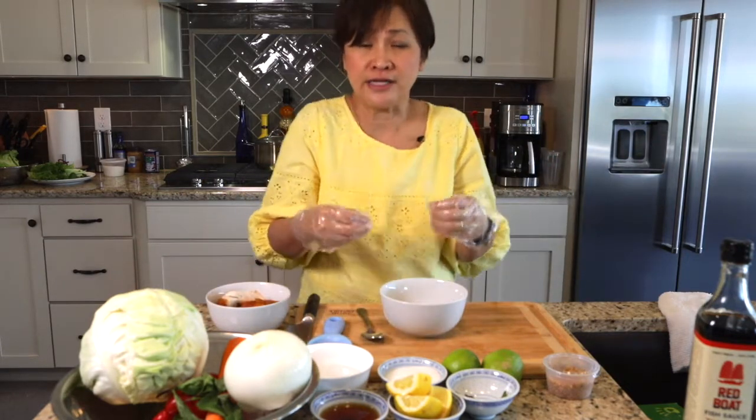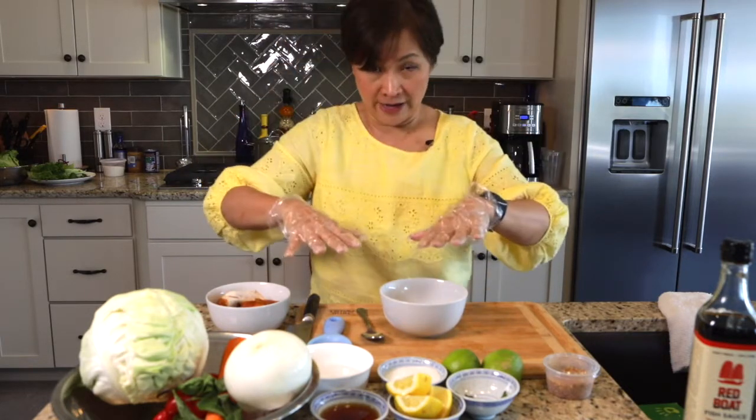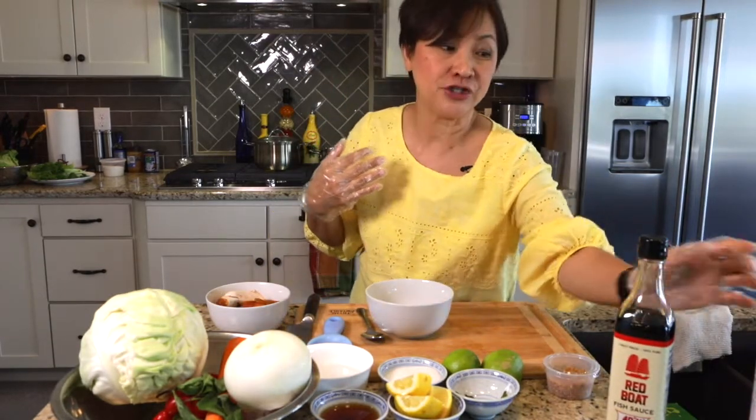It's really salty. Fish sauce is made by pressing anchovy, right? And they get the juice from it and they ferment it, right? So it has that umami taste. It's really delicious. But the brand that we use at the restaurant, because see, I cannot have MSG, so I cook without MSG all the time.